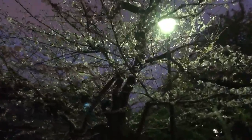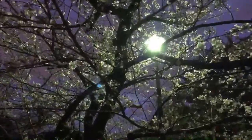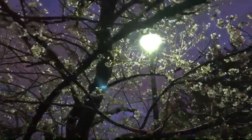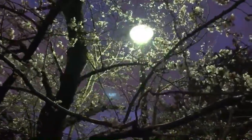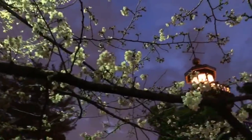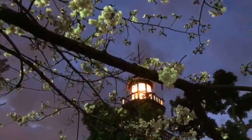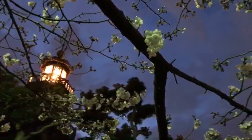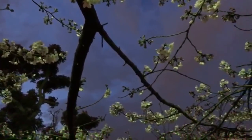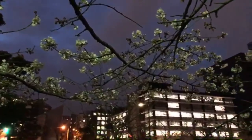Oh, wow, this is really nice. Let's get the light on it. Whoa. We are just getting warmed up in Tokyo when it comes to the cherry blossoms. This is just the appetizer for the next couple of weeks, where we're going to get a lot of cherry blossoms. You're going to have cherry blossom overload.